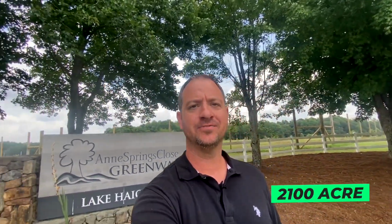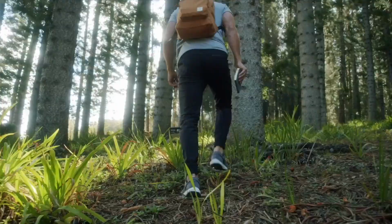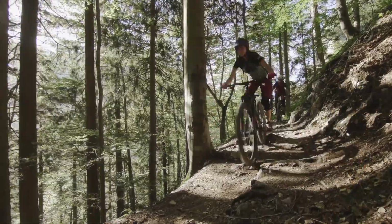As we continue our tour here of the Fort Mill area, I'm standing in front of Anne Springs Close Greenway. This is a 2,100 acre nature preserve. That's twice the size of Central Park. It's going to boast 36 miles of walking and biking trails.